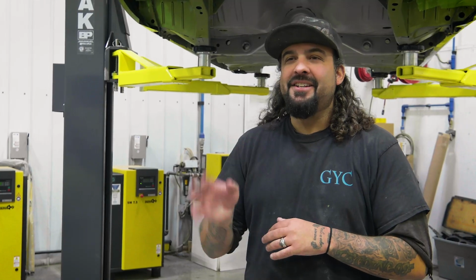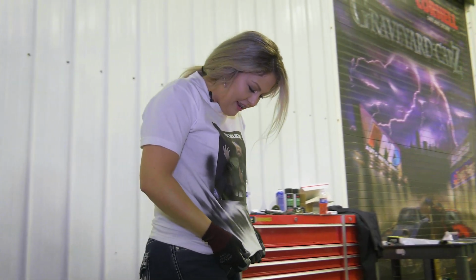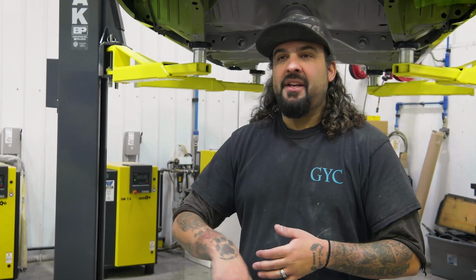You know, the spray paint on this shirt's great. Unfortunate thing is I didn't get it quite good enough, but hopefully it's at least ruined the shirt to where when she washes it, it doesn't look good and she'll just quit wearing it. If she pulls it out again, I'm going to have to spray paint it again.